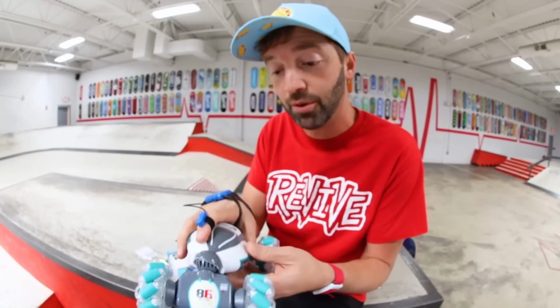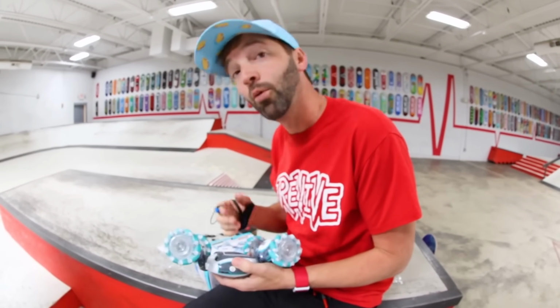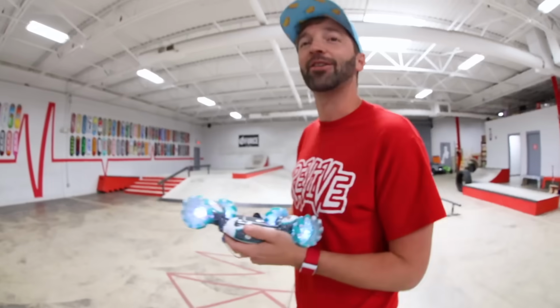I want to put little grabbers attached to this so I can just go like this and zoom in and rob a bank. What are you expecting out of this? I want to rob a bank. That's what I'm expecting.